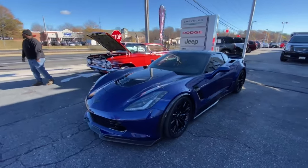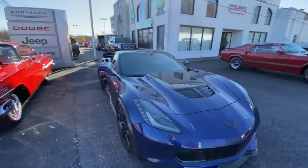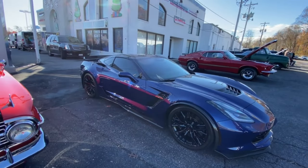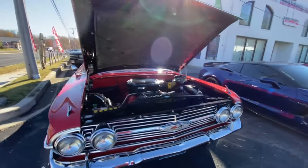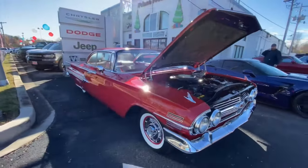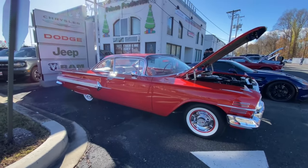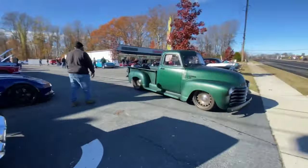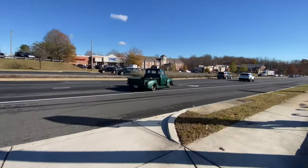Corvette, Z06. Let's get it from this other angle. It's in the shade a little bit. Man, that's a pretty color on that. And how about a 60 Impala? That's pretty neat. Get the Chevy truck going away. And there he goes.